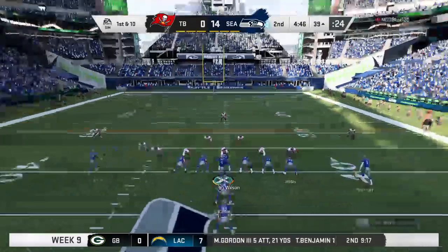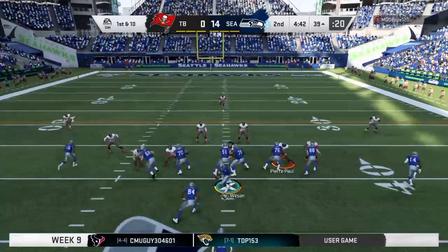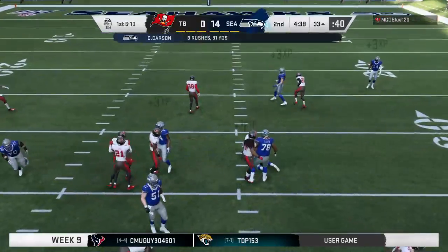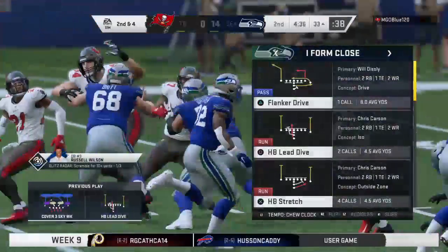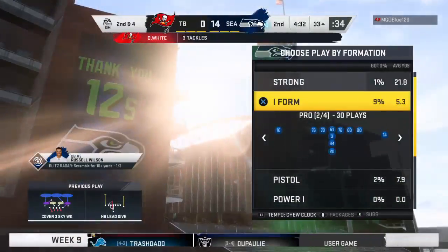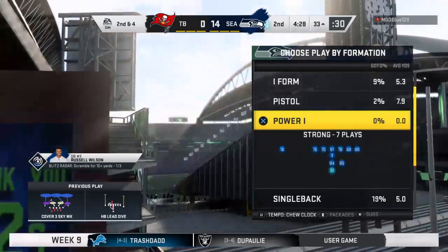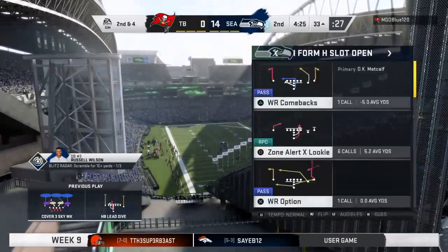So from Buccaneer territory now, it's 1st and 10 at the 39-yard line. This is Carson. It's a 6-yard pickup, and it gets him to 2nd and 4. Let's talk a little football 101 here, because one of the keys to advancing the ball downfield is success on first down. Huge difference, as we know, between 2nd and 4 and 2nd and 8 or 9.